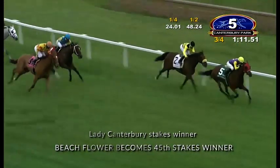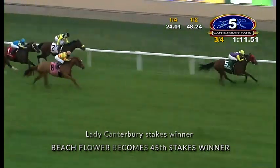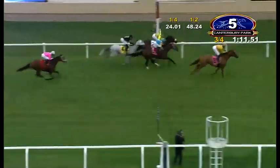And Beach Flower takes the lead from Lovely Loy Ree. And at 10-1, Beach Flower is the Lady Canterbury champion.